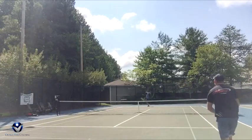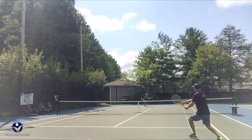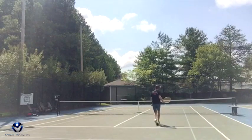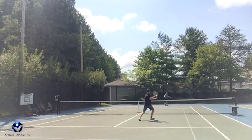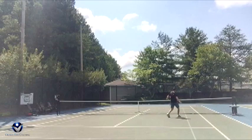I'm getting ready to go into my split step. He hits, and then I land the split step, and now I can see the ball, and I move through the shot. Again, split step right as he's getting ready to hit. So you can see right there I'm split stepping, he's hitting, and then we put that ball away. So ideally, that's how we want the Fed Kamikaze play to work.